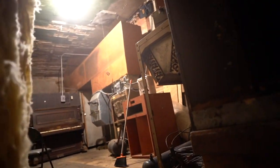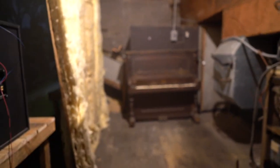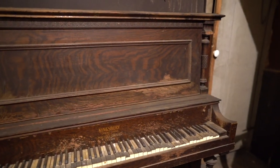Oh my gosh, she can't even find the light switch. And she came back here. Oh, I'm getting creeped out already. She said there's definitely something back here. So if you guys haven't been here, we're doing history tours. This is the original piano from the 1800s. Oh God, I gotta get out of here.